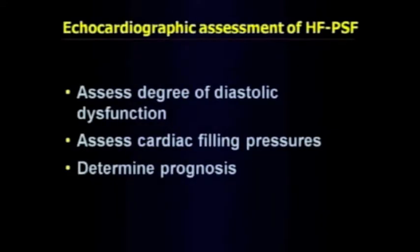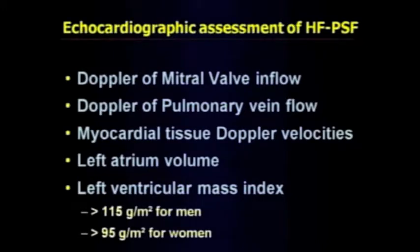So echo in clinical practice has been used to assess the degree of diastolic function, to assess the cardiac filling pressures, which I would say is very important, and then the prognosis. The degree of diastolic dysfunction is important because that's how we call it heart failure with preserved systolic function, so echo data will allow you to do that. Assessment of cardiac filling pressure is absolutely essential because the signs and symptoms of heart failure are purely related to how elevated the cardiac filling pressures are. If the cardiac filling pressures are normal, the patient will be asymptomatic and therefore does not have heart failure with preserved systolic function. So having an objective, non-invasive estimate of that allows us to guide our clinical diagnosis and treatment, which I think is very useful. So, quick things that we obtain from the echocardiographic assessment of heart failure with preserved systolic function.